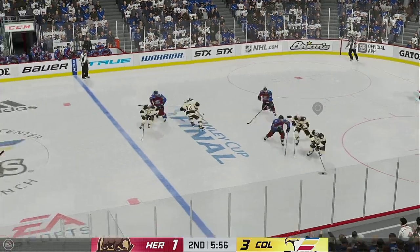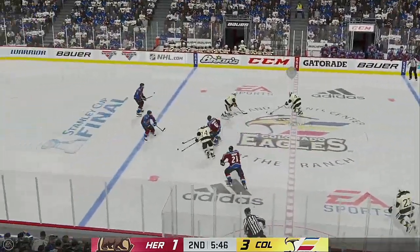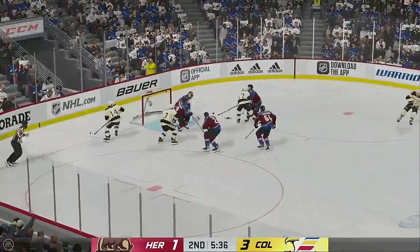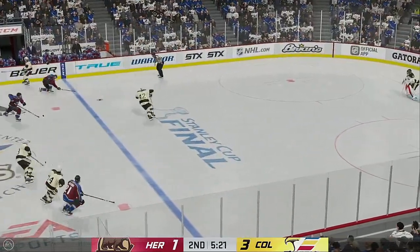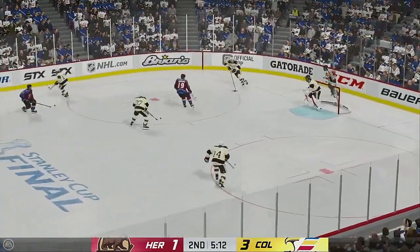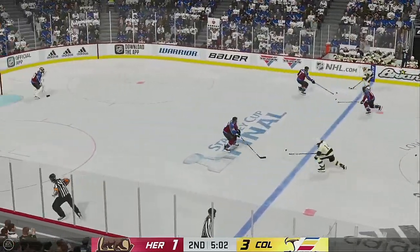What a steal in his own end. The Bears will play it from the defensive zone. Looking to make something happen along the boards. Rocked him in the open ice. Colorado's gained possession along the boards. Great use of the body to knock him off the puck. Hershey's got it in their own zone. That knocks him off the puck.